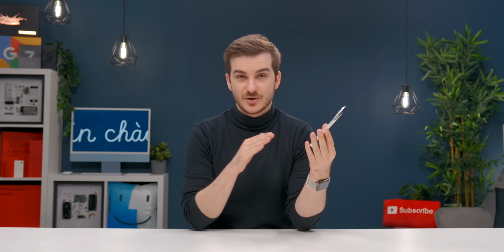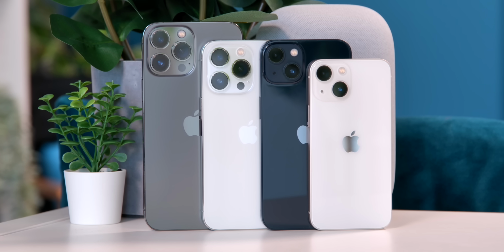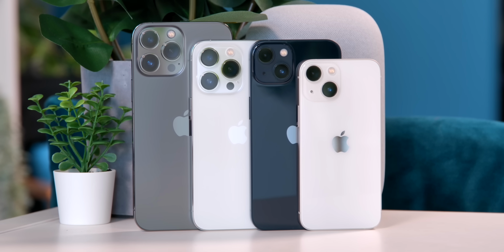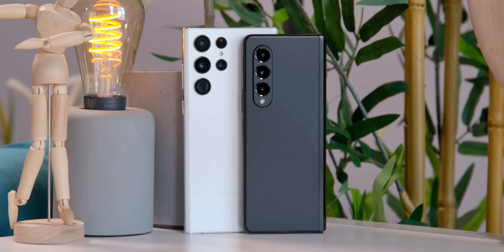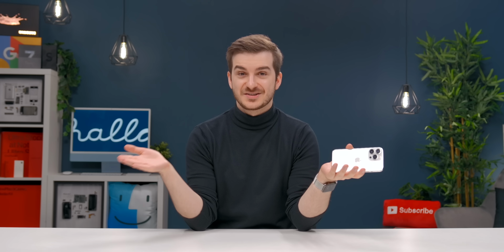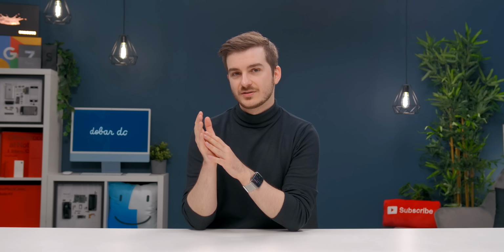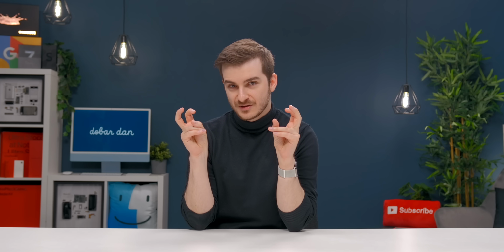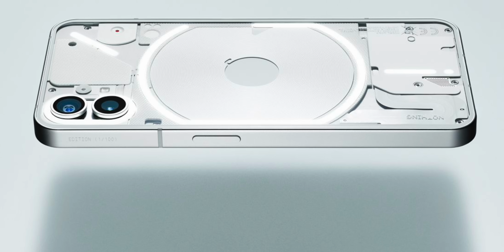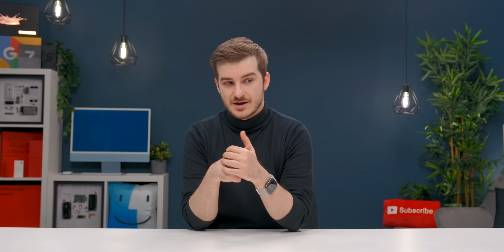But okay, can the Nothing Phone 1 be the iPhone killer? Well, I think that's a very cringe thing to say, because it's not like the iPhone is the most supreme phone. There are multiple iPhones, and Samsung has some amazing choices. The reason why a lot of manufacturers keep saying iPhone killer is because the iPhone is, as you probably know, extremely popular. And for the Nothing Phone 1 to be the iPhone killer, it needs to be at least as popular as the iPhone, which I don't think is going to happen anytime soon.